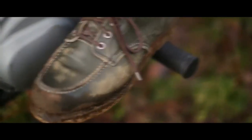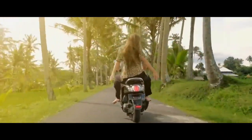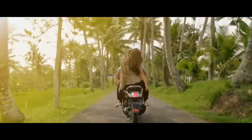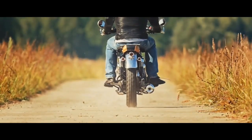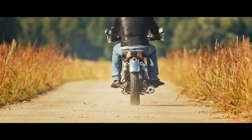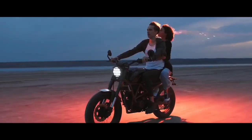Choosing a motorcycle is a personal decision. It's like choosing a partner. You have to find the one that suits you best. Whether you're a cruiser person, a sport bike enthusiast, a touring bike lover, a dual sport lover, a dirt bike thrill seeker, a chopper rebel or a trike lover, there's a motorcycle out there for everyone.